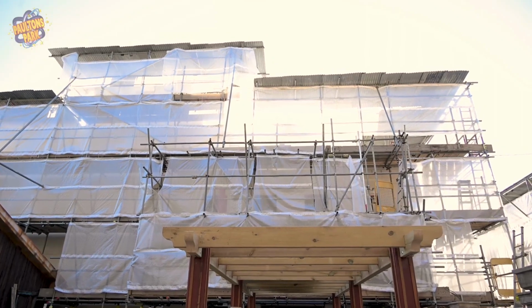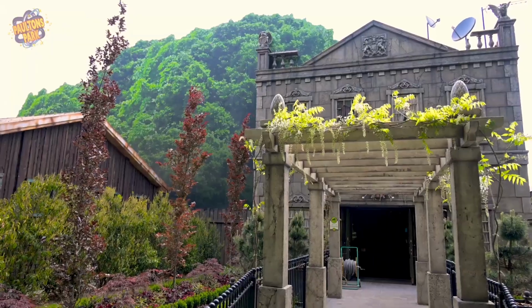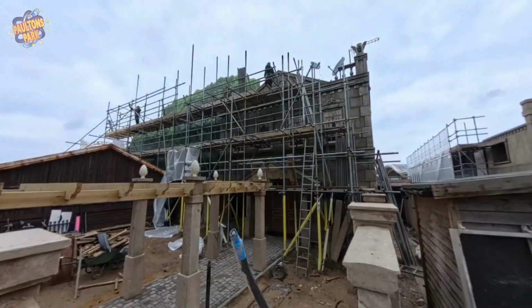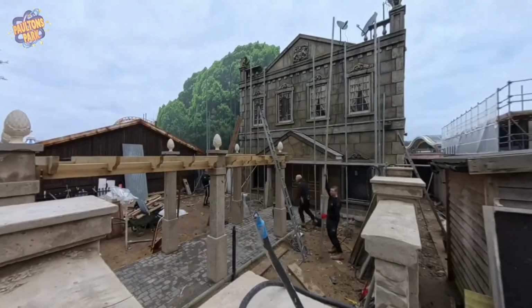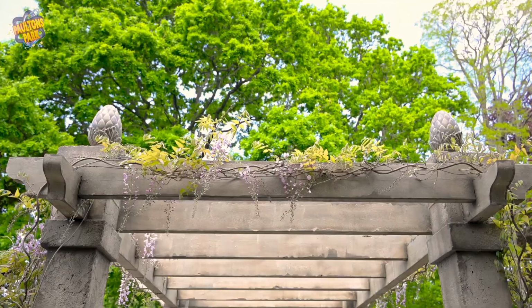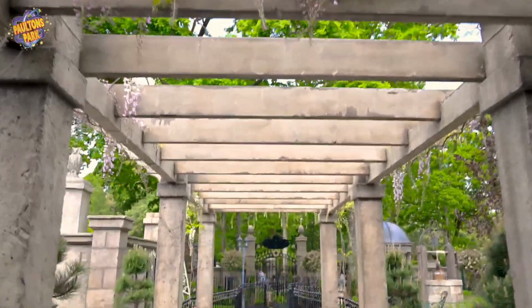Hi everyone, and welcome back to what is the final Ghostly Manor construction update. I cannot believe it's been a year since we started this project, and really excited to show you the finished product, as Ghostly Manor is finally finished and will open tomorrow, Saturday the 17th of May. Make sure you stick around to the end of this video, because we're going to show you a sneak peek of some of the on-ride footage as well.